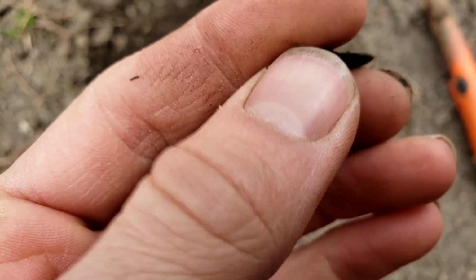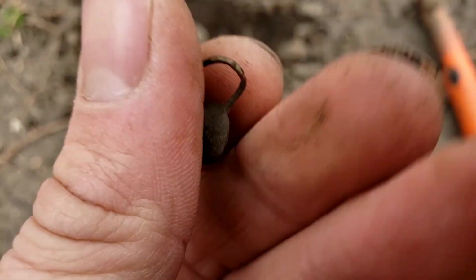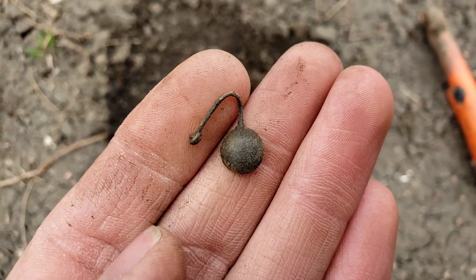So, again, just barely below the surface, and I just flipped up this thing. It's got a really old patina to it, so I'm thinking possibly some sort of earring or piece of jewelry or something like that. Whatever it is, it's an interesting find. I'll take it. Let's see if we get something else.